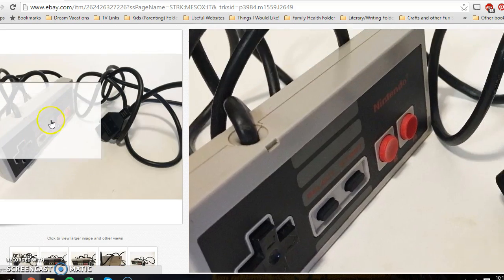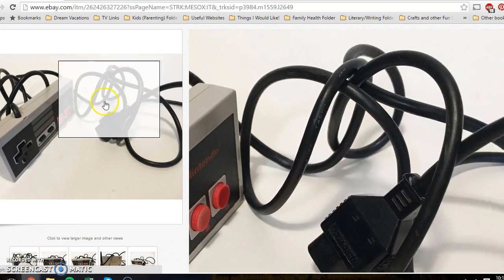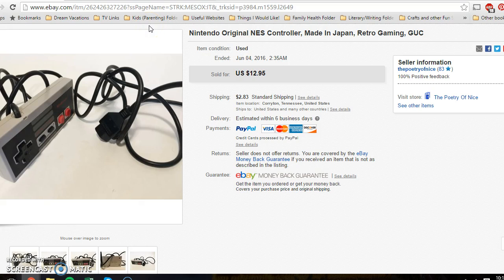An original Nintendo NES controller there. It is untested, which I put in my listing. Full asking price, buyer paid shipping. Funnily enough, when I picked this up at a church rummage sale for $1, it came in a new NES controller, like a not retro one box.